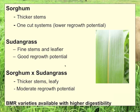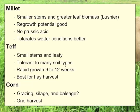One of the newer characteristics of some of these summer annuals, Sudan grass and sorghum Sudan grasses in particular, is that there are BMR varieties available, and these varieties are not GMO varieties. They were developed through traditional breeding, and it creates a forage that has much higher digestibility. So BMR essentially gives the trait of lower lignin to these forages.